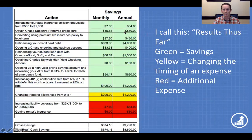This is what I like to call results thus far in green. These are things that actually improve their cash flow. So, increasing the deductible on their auto insurance. I do some credit card hacks. All these things improve their cash flow.